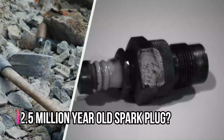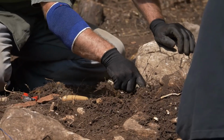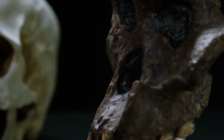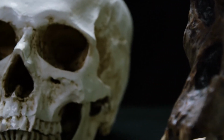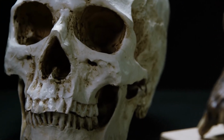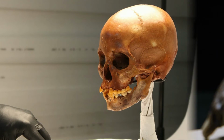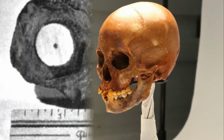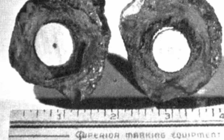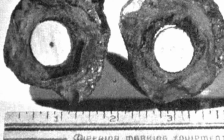3. 2.5 million-year-old spark plug. When archaeologists unearthed the Olympia skull in California, they found it to be the oldest human skull in North America. It was dated to 2.5 million years old and is one of the oldest human skulls ever discovered. The skull has a curious feature though, a spark plug in its eye socket. To this day, the origin of this artifact remains a mystery.